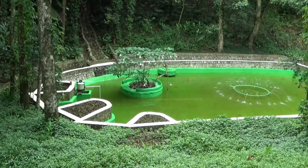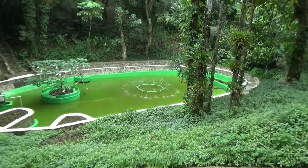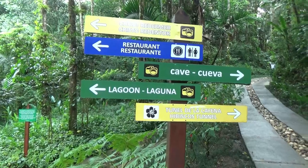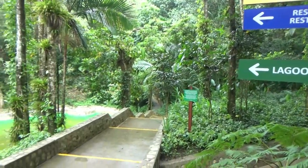How do you like this swimming pool? I have no idea how nice the water is. Well, this says that's a lagoon. Doesn't look very lagoony to me.